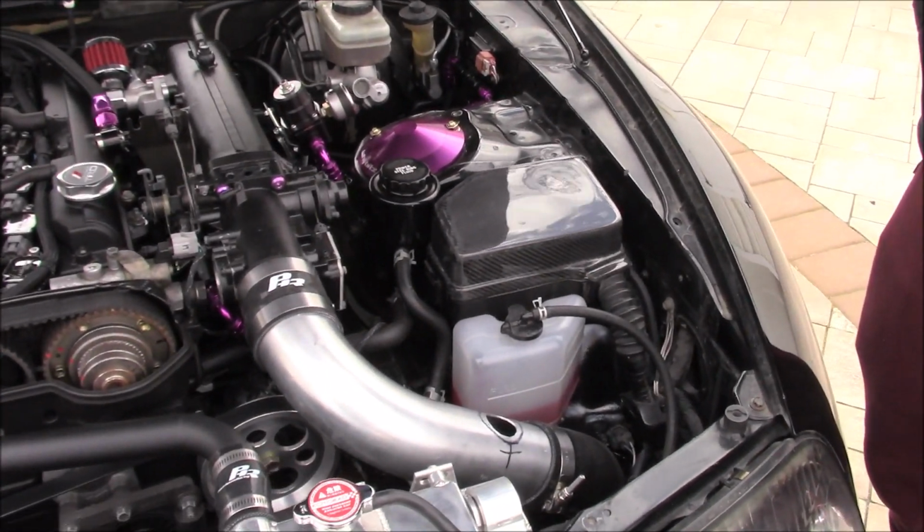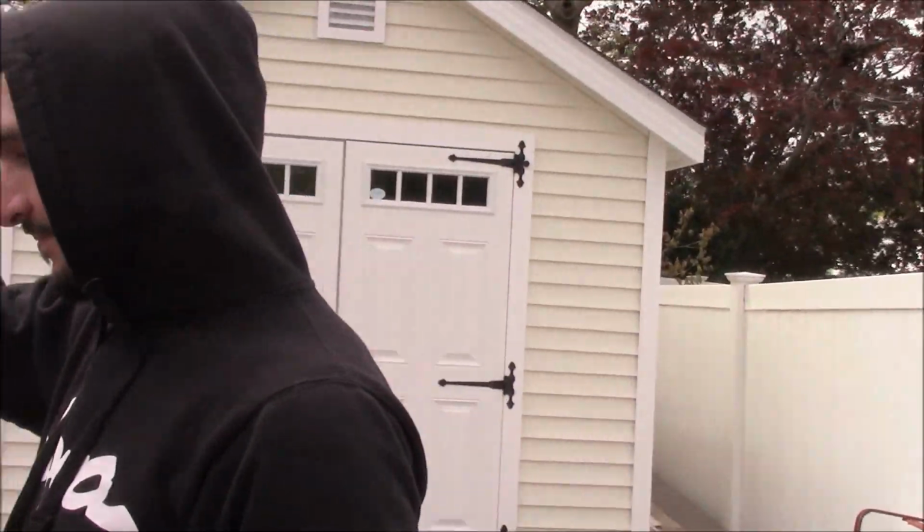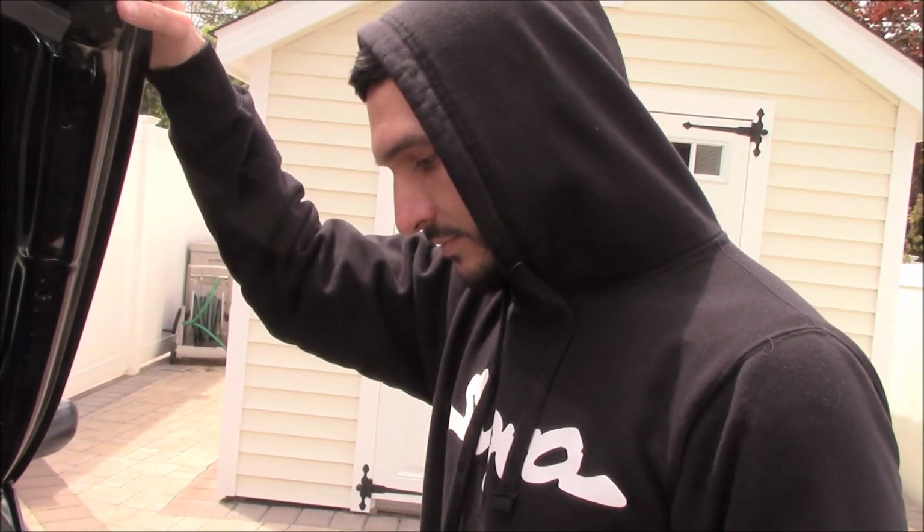All right, so that's Kenny's Supra. This is pretty much what everybody wants to see, and you have tons of carbon fiber goodies that go on it too, right? Yeah, once it's done, I'll put them on. So everybody will not see that till it's done.